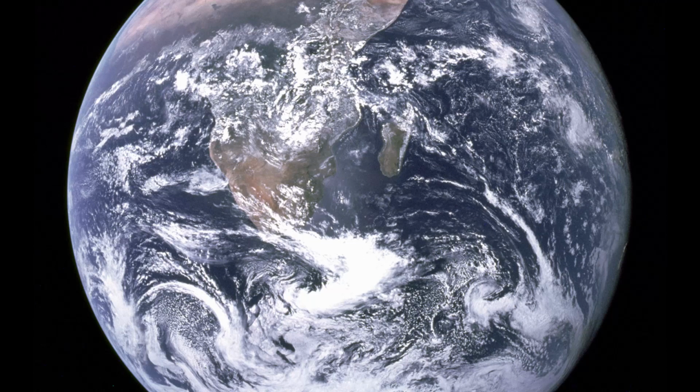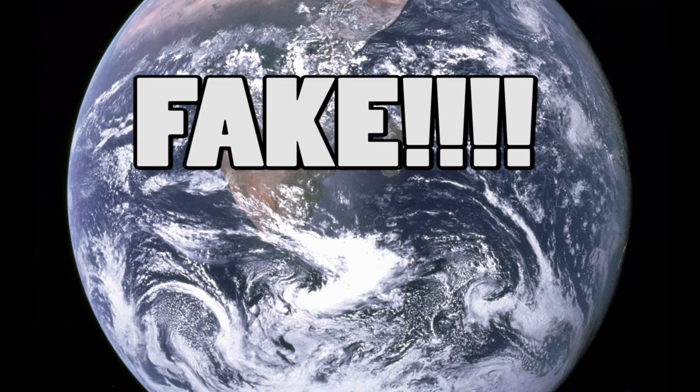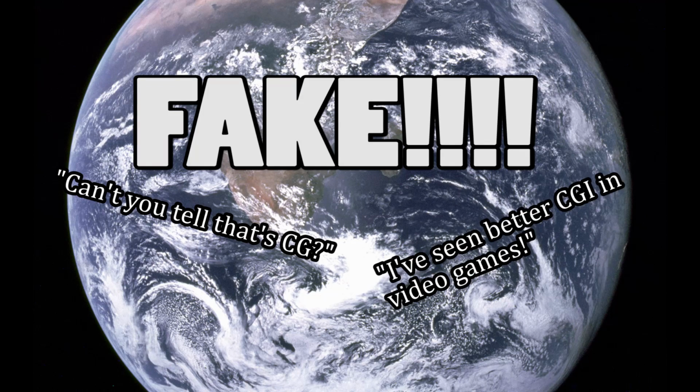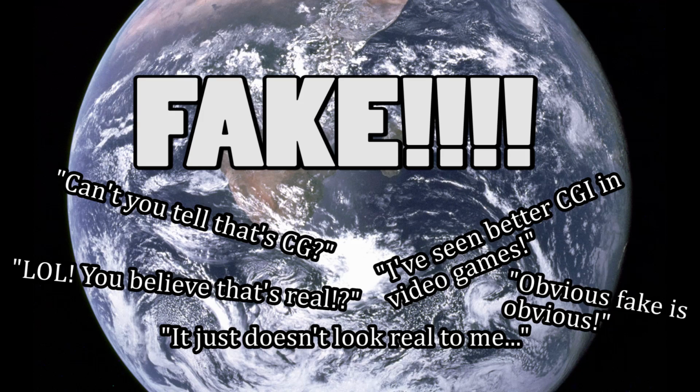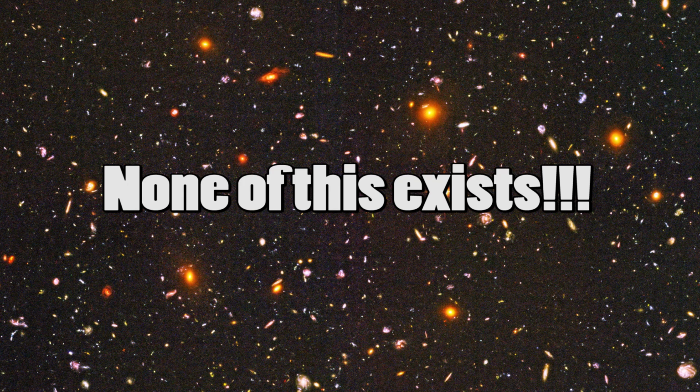Any image showing the Earth from space, or, well, any image of anything in space really, is rejected as fake, typically backed up with insightful comments such as, "Can't you tell that's CG? Do you seriously believe that's real?" Or, "It just doesn't look real to me." Flatties will never acknowledge even the possibility that any footage from space is genuine because they don't believe that space as we know it exists. Stars are just little dots on a dome, remember?